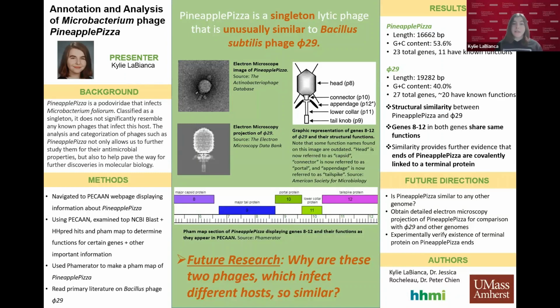Since PineapplePizza was newly discovered, there's not yet a higher quality projection of it like the phi29 one on the bottom, but the picture on the right shows a simple representation of phi29 with the genes and the numbers that correspond to different structural functions. So we have the head at gene 8, the tail knob at gene 9, the connector at gene 10, the lower collar at gene 11, and the appendage at gene 12.